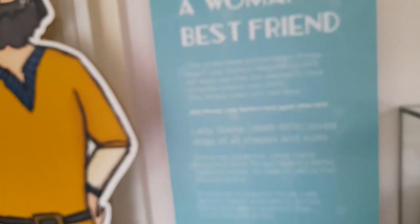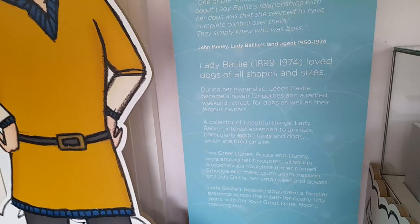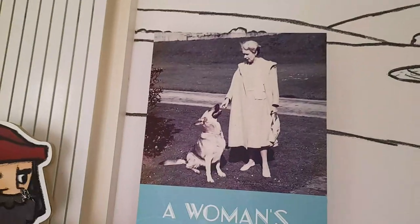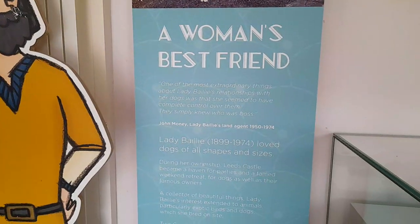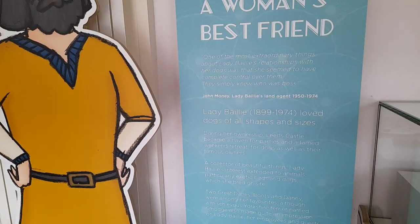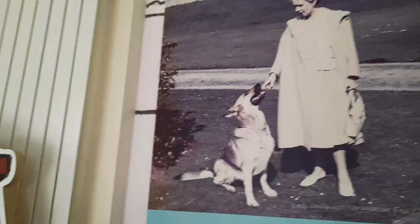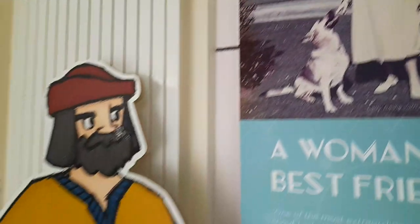This is Lady Bailey. John Monet was Lady Bailey's land agent from 1950 to 1974. They loved dogs. They had two Great Danes, Boots and Danny. They're absolutely gorgeous dogs. And she also had an Alsatian, Alsa, in 1960.